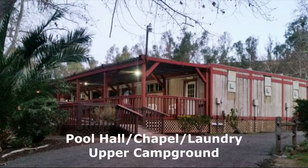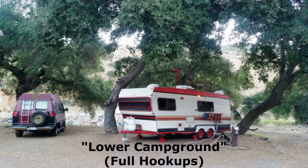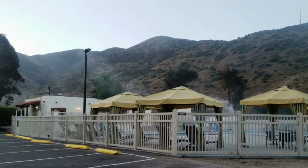It's actually divided in two, the upper and the lower campground. The upper campground is where you have to start, and that's partial hookups. And then later on, you can move to the lower campground, which has full hookups. This is the primary reason this campground gets a lot of mixed reviews, but I myself like this campground a lot, so I won't go into it much here. If you'd like to find out more about the sewer social, go ahead and check out my review on Pico Pico, and it goes into it in more detail.